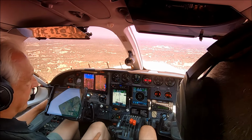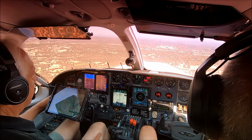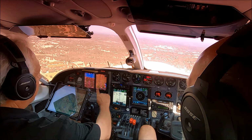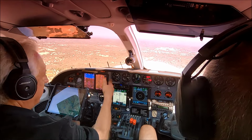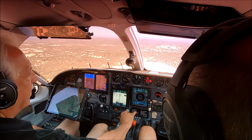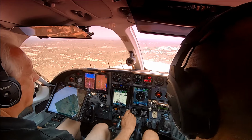Traffic, Golden Eagle 513 Sierra Juliet, 4 to the west on the approach for runway 7, straight in, runway 7, full stop. So you see we're just a little bit below it, but the plane's following it. I'm reducing power. Flaps, props up. We're going to put the first notch of flaps.